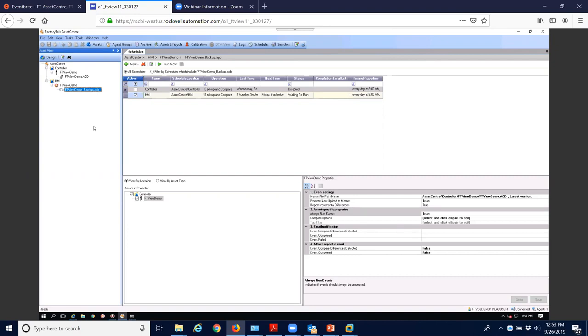And this is a really small system. Essentially all we have is one controller and one HMI system, so it's very simple. This is a total of two assets. It may be difficult for you to see, but this is my ACD file. So this is my Studio 5000 project.